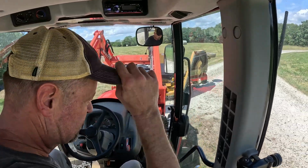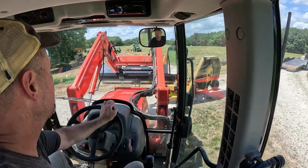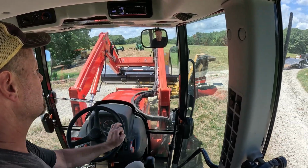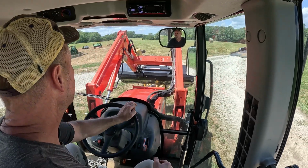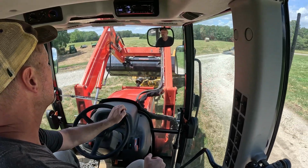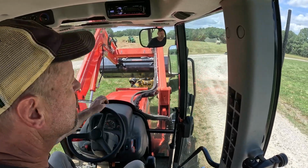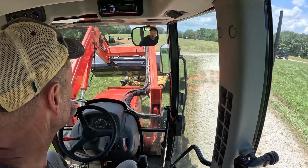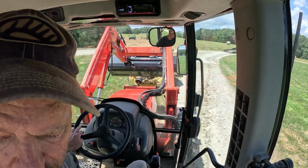I am just soaked in sweat, even though I've only been here a couple hours. It's hot and humid. And it is the 4th of July today. Happy 4th, by the way. Happy Independence. Just wish I knew what was wrong with the tractor right now.